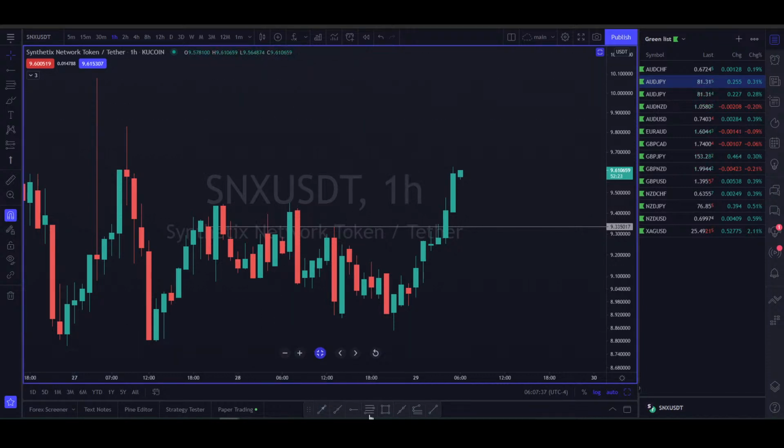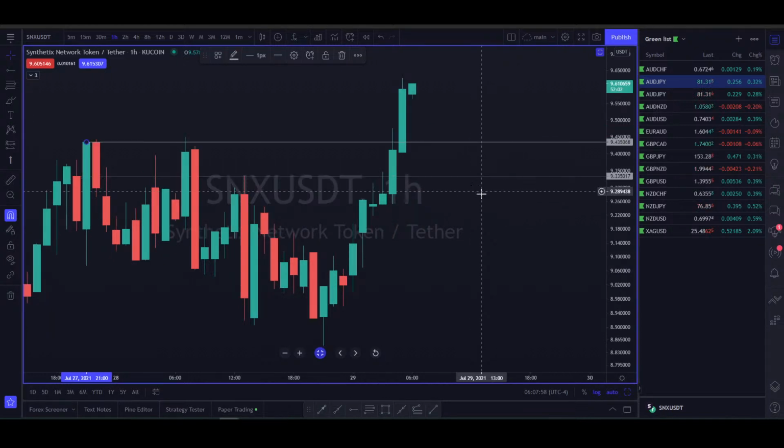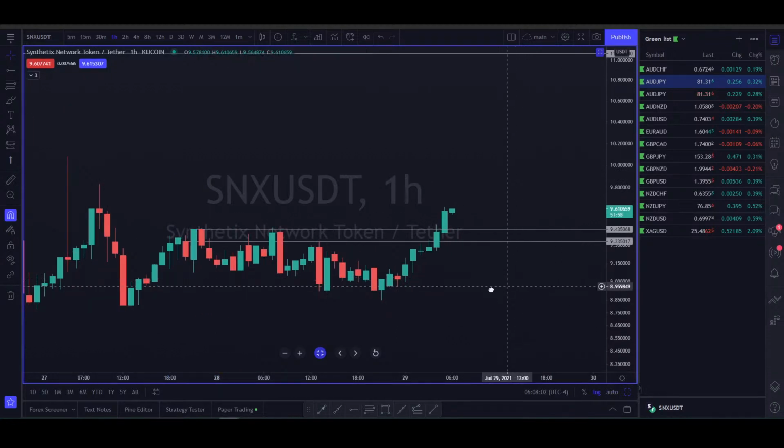That's the level that I would watch most of all. But obviously these hourly resistance levels can also hold as support if you do get a pullback down into this area. That's that daily level there, right? That's that open. Yesterday's open is this level here, $9.33. A pullback into that area, as long as it's not closing hourly candles below it, you can look for bullish entries.